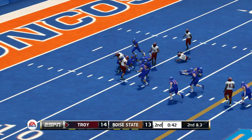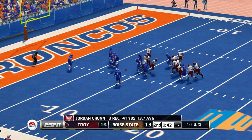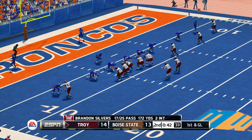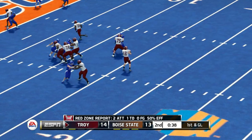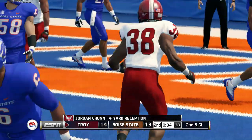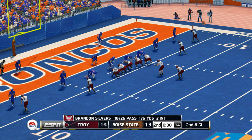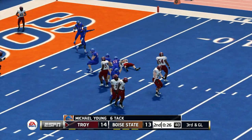Fires out quickly to the tailback. A huge play, and now they're in a great position to score. That makes it first and goal. The offense looking here to exercise any red zone demons they might have after throwing an interception on their last trip. And he's tackled right away. Tries to scramble, but he's sacked.